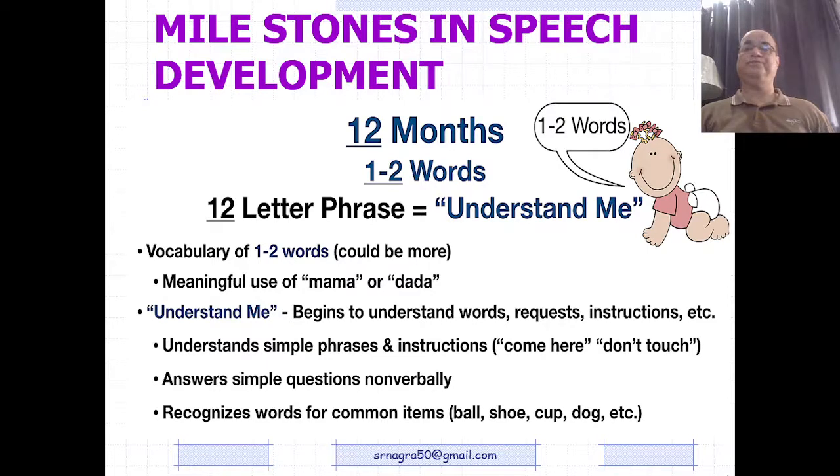At 1 year of age, his vocabulary increases. He starts meaningful use of words like mama, papa, and begins to understand words, requests and instructions, especially when these are accompanied by gestures. For example, when you ask him to say bye-bye, he moves his hand. He answers simple questions non-verbally with body language and imitates different patterns of speech. Recognizes the words for common items like ball, shoe, cup, dog, cat, etc.